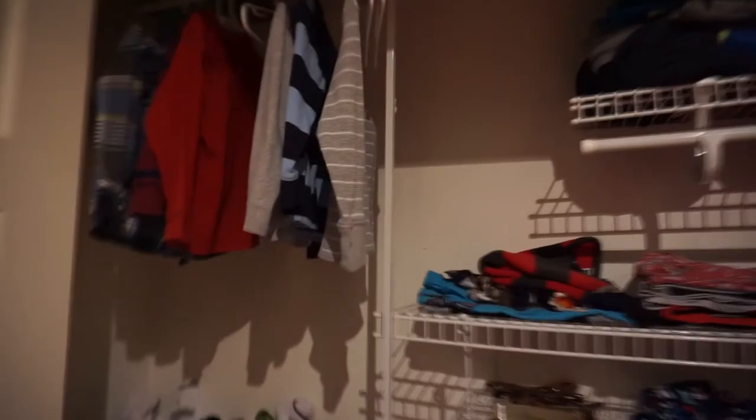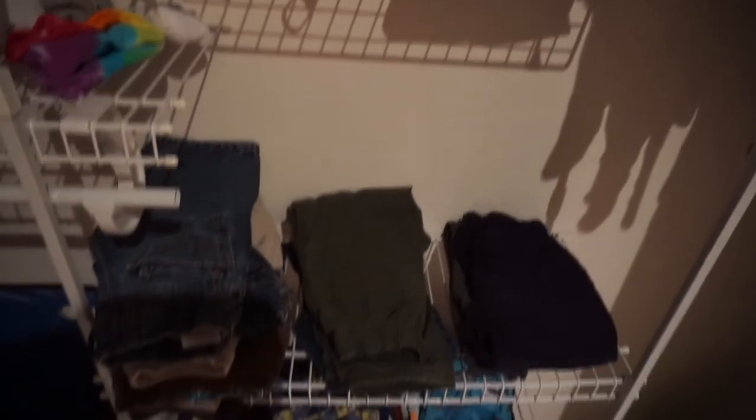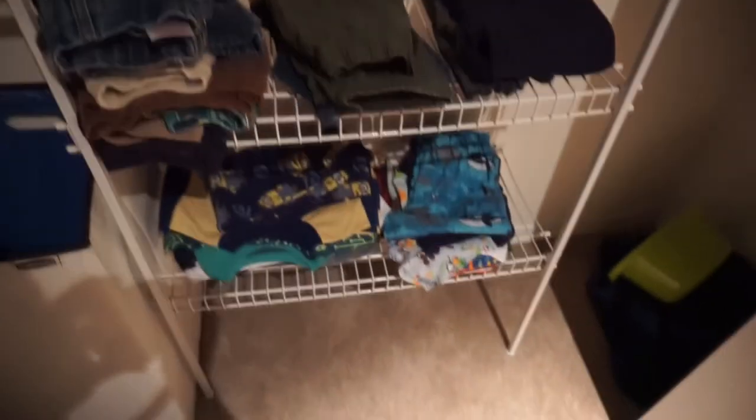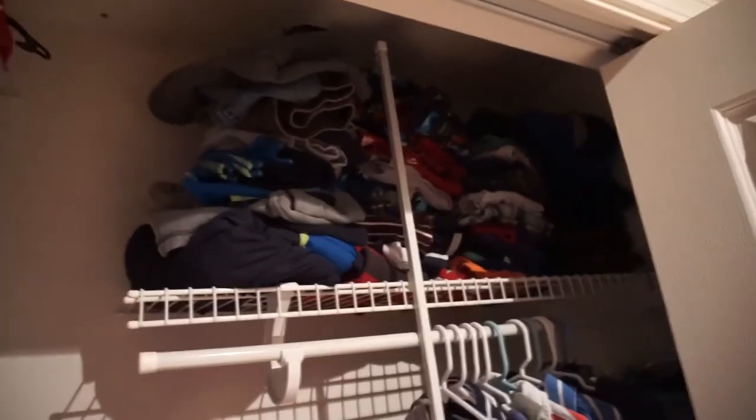So over here is Alex's closet. And I'll show you the inside. So this is how I have his clothes organized. I have all of his long sleeve shirts over here, socks down there. These are swimming trunks, belts, that kind of thing, pants, shorts, and pajamas down there. And there are the short sleeve shirts hanging there, and all of that up there, I just kind of keep an ongoing pile of things that he outgrows as he outgrows them.